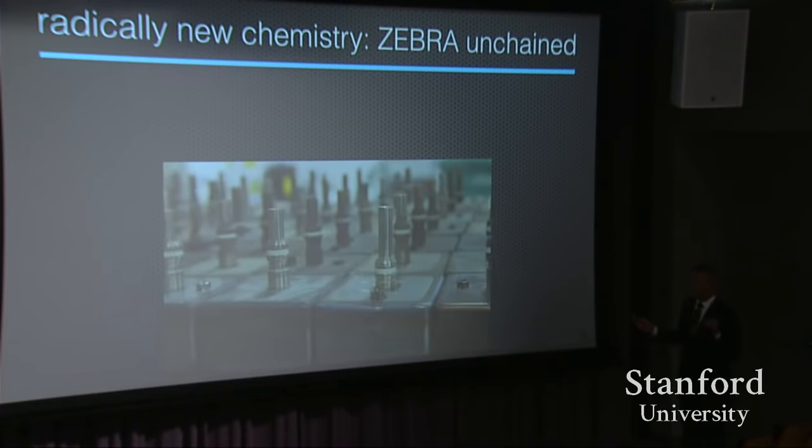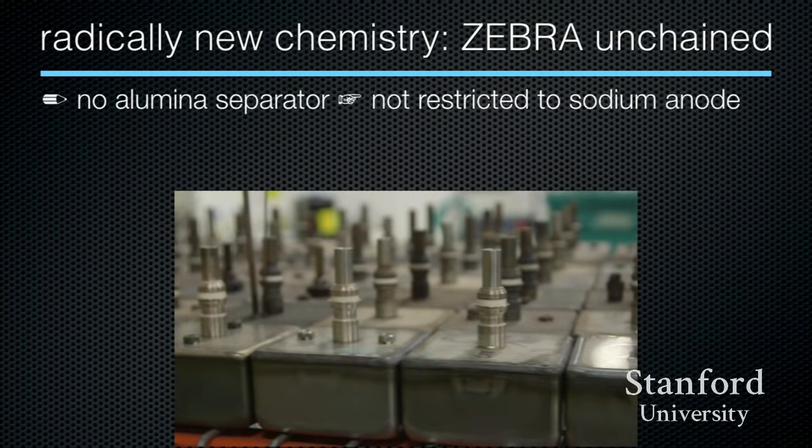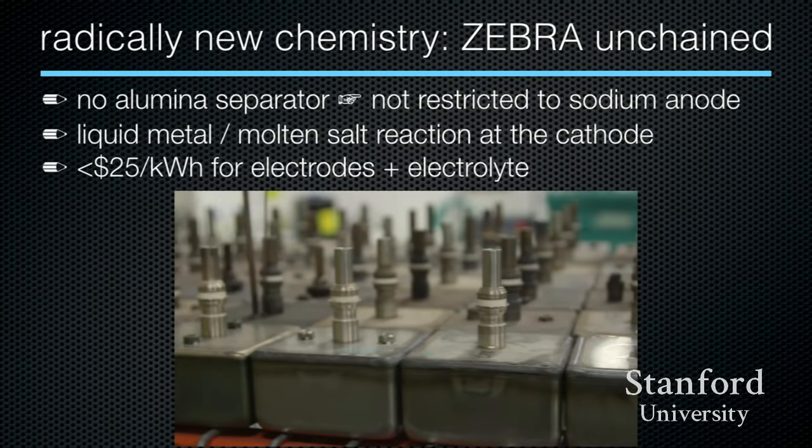So if I took that new Zebra chemistry with the non-ceramic membrane, I don't have an alumina separator. And it means I don't have to use just sodium, because sodium is the only metal that will work with beta alumina. So now I can have a liquid metal molten salt on the positive electrode side, very fast reactions, and we've got some systems that are less than $25 a kilowatt hour, because you're looking at things like lead, lead chloride with sodium on the other side or magnesium. I mean, it's really, really cheap.